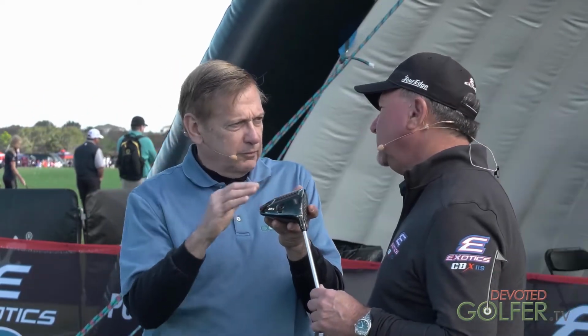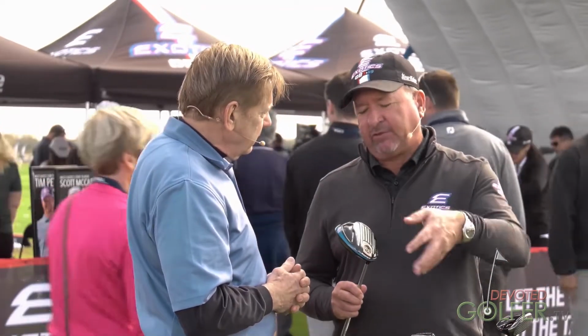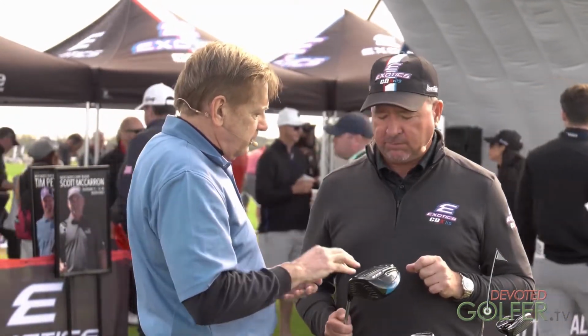Now I'm looking at the sole and I see this area here. I know that's on one of your fairways as well. It's a little different on the driver. It really just increases speed through the impact area, and if you do hit the ground, it helps it bounce through the turf a little better. So this is really about aerodynamics. Slipstream sole in the driver is more about aerodynamics, correct? Okay. Face technology here?